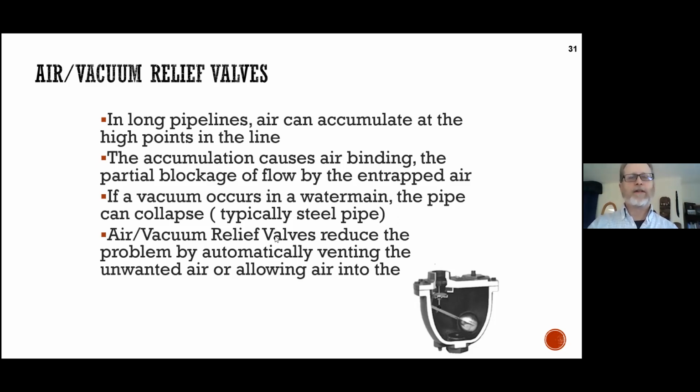But for those of you writing exams, those are the two key points about air valves. They're installed at the top points or high points in the line, and they allow entrained air to escape, because air does build up in our system, and they prevent a vacuum from occurring.